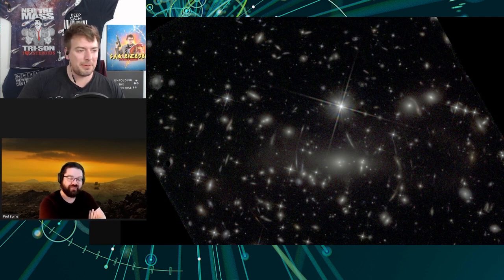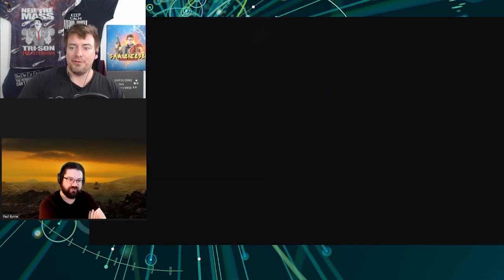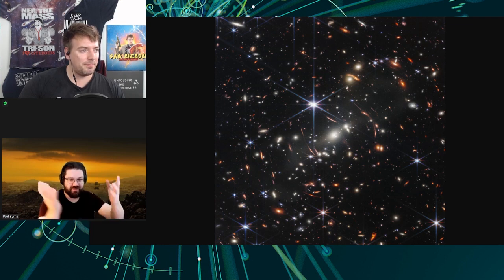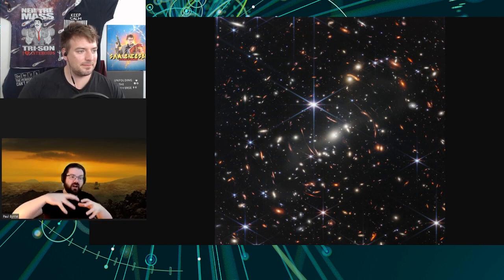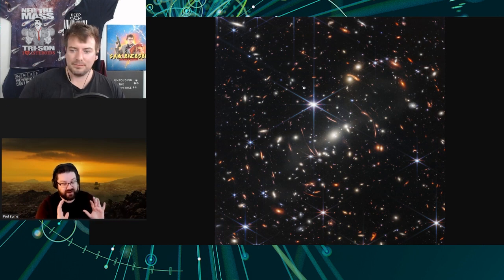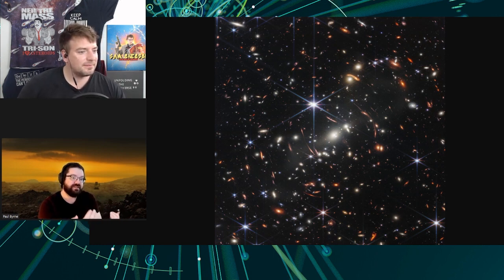So do you want to tell people this? Here's an image of SMACS from the Hubble Space Telescope. Right. And then we've got the beautiful upgrade, the superlative picture from JWST. The reason SMACS is important is because this is an area where we happen to know that there are very large gravitational masses that distort space-time, which essentially acts as a lens. It bends the nature of space so much, it's so heavy, that it actually allows us to see stuff that's behind and really far away.